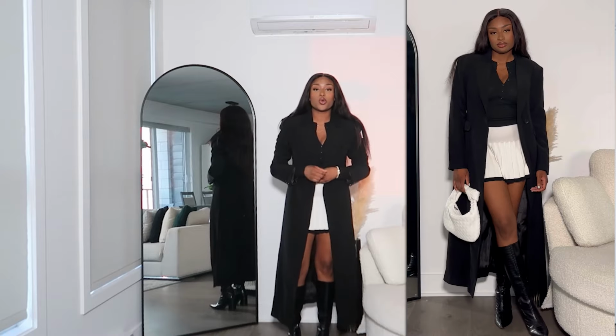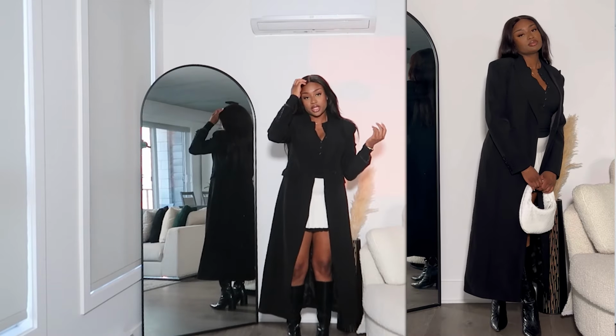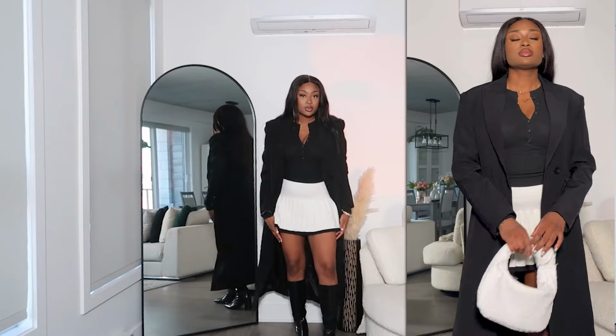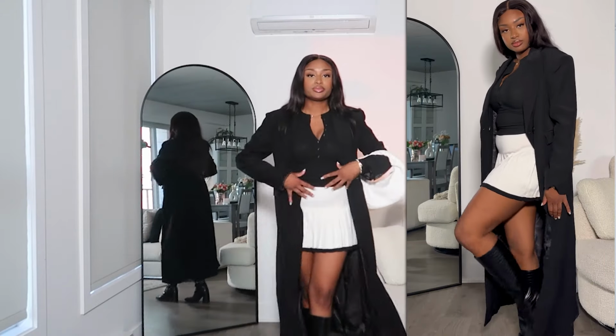Yeah, honestly, long hair in the wintertime is so annoying because it's always inside your jacket and you always have to take it out. So yeah, during the winter, short hair for the win, short wigs especially. But yeah, this is what the outfit is looking like. Let's put it with the bag.